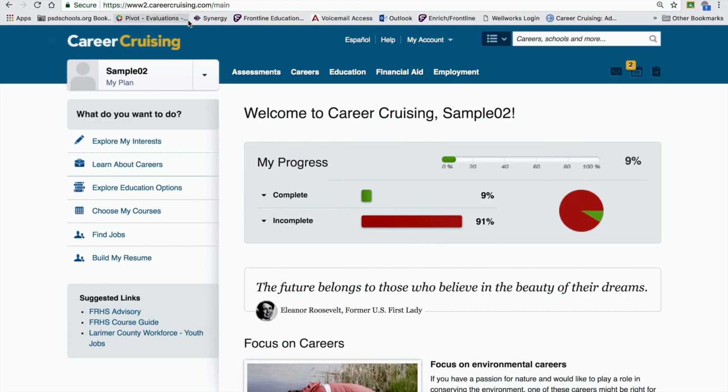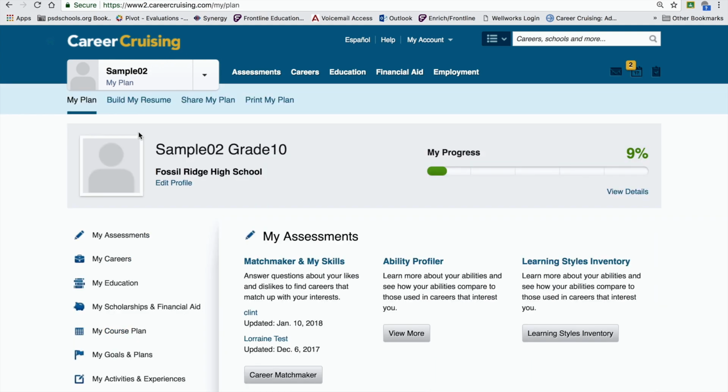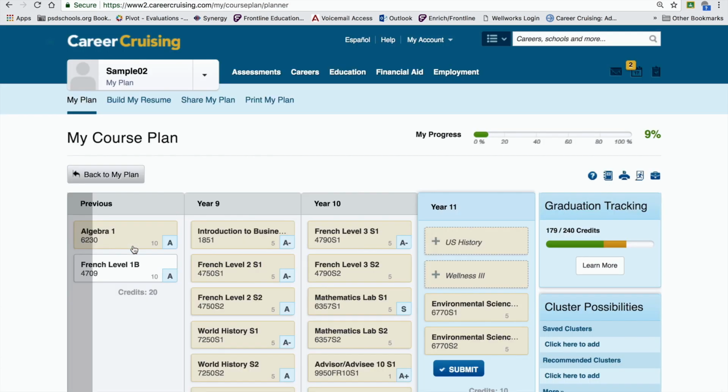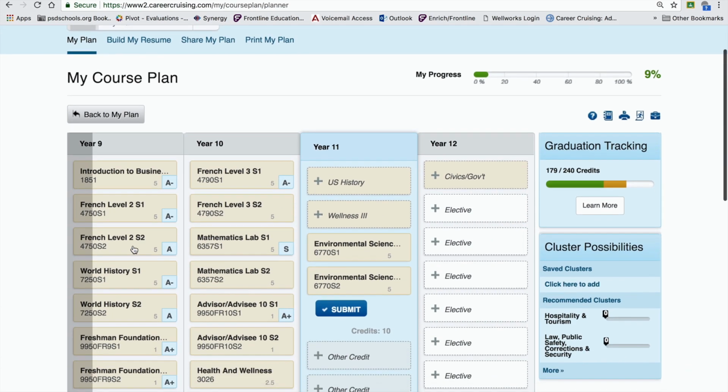So when you get to your Career Cruising landing page, it looks like this. And to find the course planner, simply click on the area that has your name. It'll bring up a sidebar here that has the My Course Plan icon. Choose that, and it should load into a screen that looks just like this.